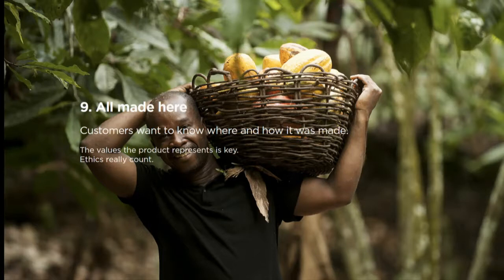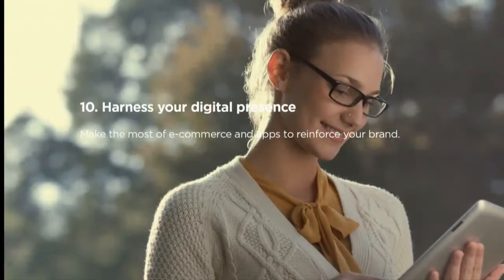Where things are from, provenance. People really want to know, if I'm going to buy that bottle of wine, where does it come from? If I'm going to buy that product, what is it made of? How does that work? That's more and more important as we go along.